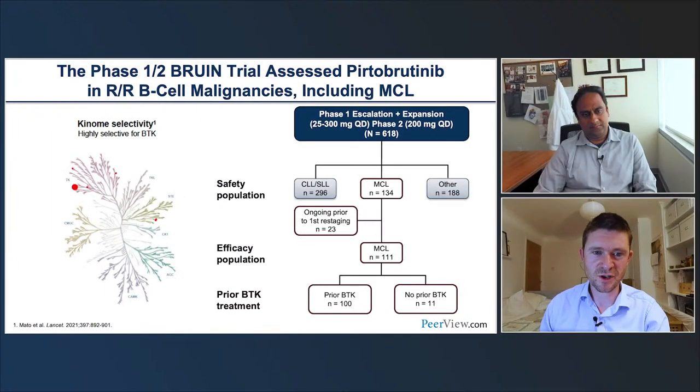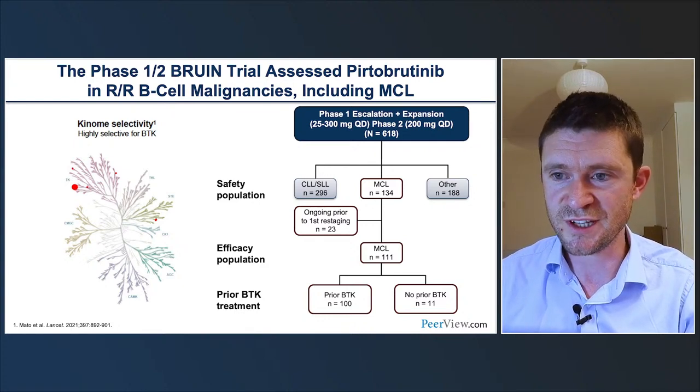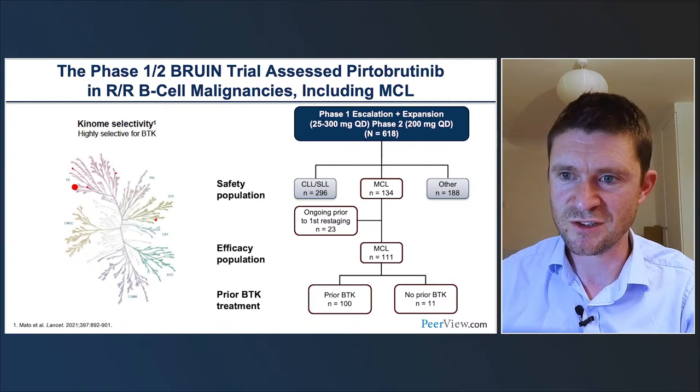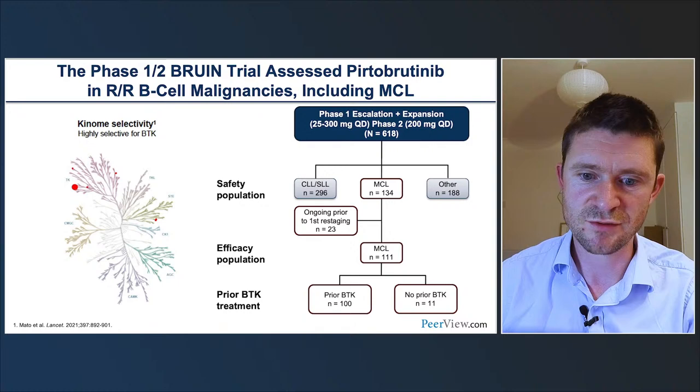So there are other agents also in development in the post-covalent BTK setting, and Nirav has already nicely described the mechanism of action of pirtobrutinib, which is a highly selective, reversible, non-covalent BTK inhibitor being studied in the BRUIN trial. So this is a very large phase 1-2 study, of which there are over 600 patients enrolled at present. And at this data cut that I'll show you in a minute, there were 111 patients evaluable for efficacy, of whom 100 patients had received a prior covalent BTK inhibitor.